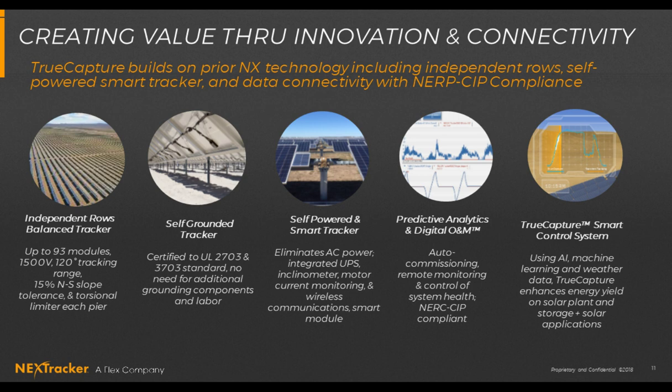NEXTracker has had many industry firsts in innovation with trackers and connectivity. I'm not going to cover all these technology points now. All this information is available on our homepage. What I am going to point out is that in order to do something like TRUECAPTURE, a smart control system, we needed to build on innovations in connectivity that we had achieved throughout our history of innovation.